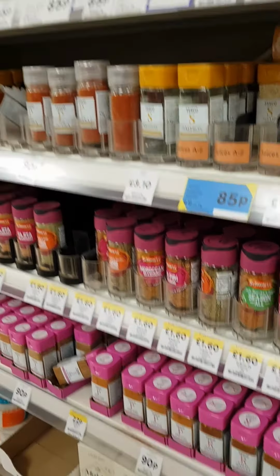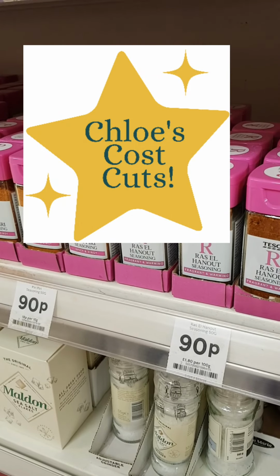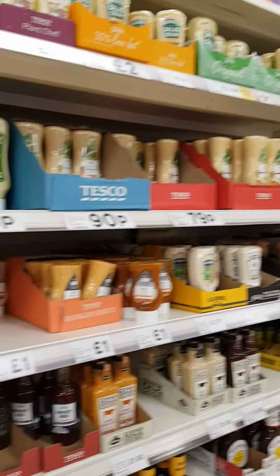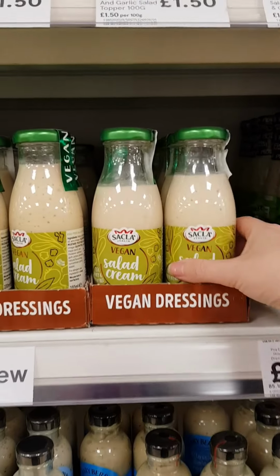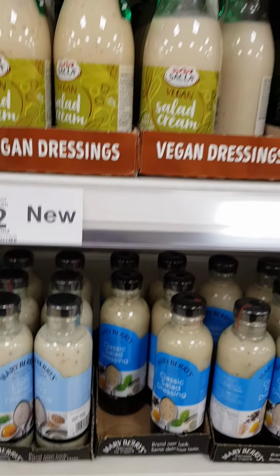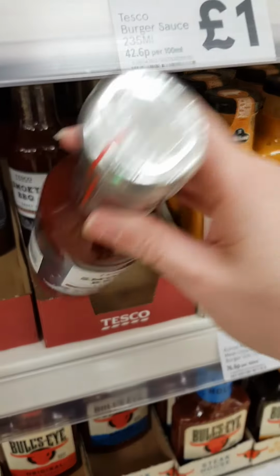Now instead of buying sachets of spices, why not experiment and try your own spices? They're all in glass jars, so recyclable again. Now I'm on the hunt for my favourite sauces. Where's my salad cream? It's in here somewhere. Ooh, a vegan version, and it's in a glass bottle. I have to give this a go. And barbecue sauce. I need barbecue sauce, and glass bottle. It's always here when you look.